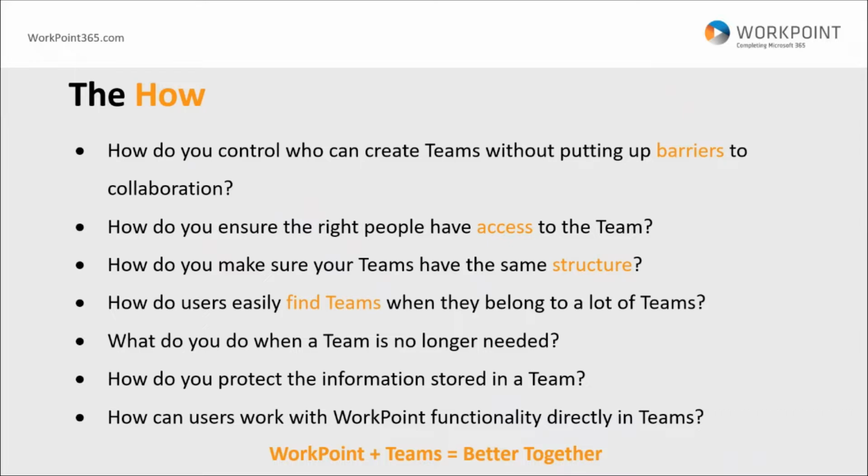So some of the typical challenges that we see out there. How do you control who can create a team, and when a team gets created, without putting up barriers to collaboration? You want the users to be able to do what they need to do their job, but you also want to do it in a controlled fashion. So how can you do that?